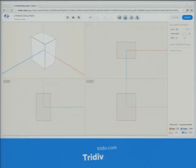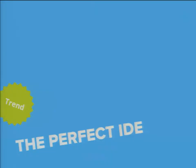Because it's really easy to create your own editor, like a CodePen, for example, with frameworks like CodeMirror or Ace. It's so easy to create an editor. So in the future, I think there will be way more editors for every kind of thing.